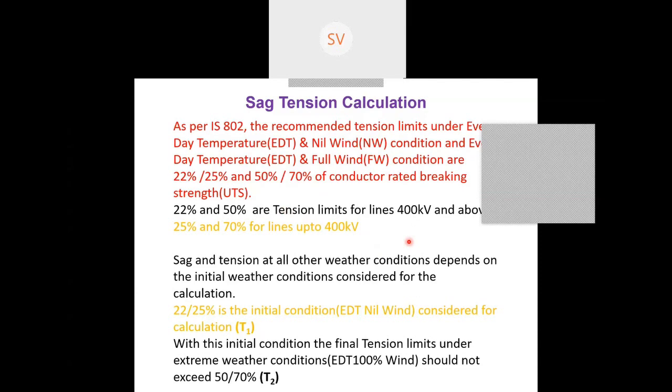So we will start the calculation from the initial condition, that is 22. Here, 220 kV lines, so we will start the calculation with the 25% of the UTS, 25% of the UTS for Panther conductor. And we have to determine the tension at everyday temperature full wind condition, and it should not exceed 70%. We have to check that.